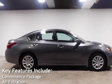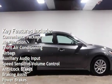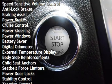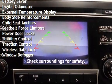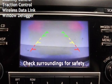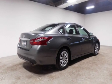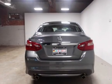Key features include convenience package, air filtration, front air conditioning, airbags, auxiliary audio input, speed-sensitive volume control, anti-lock brakes, braking assist, power brakes, cruise control, power steering, power windows, battery saver, digital odometer, external temperature display, body side reinforcements, child seat anchors, seat belt force limiters, power door locks, stability control, traction control, wireless data link, and window defogger.